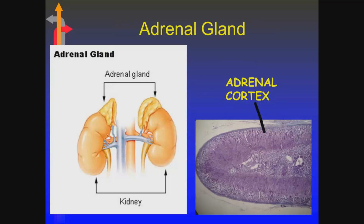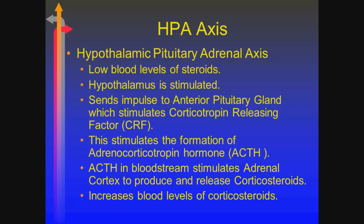There's your adrenal gland. You know, the cortex is the outer part, medulla is the inner part. And go back in time, you may have heard of this, the hypothalamic pituitary adrenal axis. Put a star by this one. It's something you have to have a good handle on. Let's say for whatever reason my blood level of corticosteroids is reduced. The hypothalamus recognizes this. It sends an impulse to the anterior portion of the pituitary gland, which stimulates a corticotropin releasing factor, which is a hormone that is released, and that stimulates the formation of the hormone adrenocorticotropin, or ACTH.